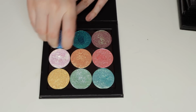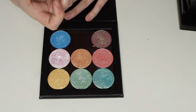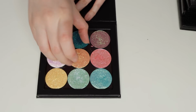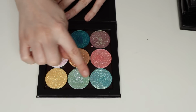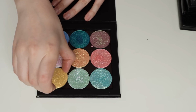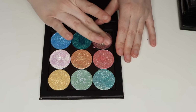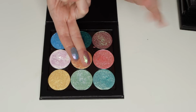So there's Glass Slipper, Party Monster, what's the third one? Mermaid Waters, and Electric Unicorn. And then I feel like the rest of these, yes, are from the Mermazing palette. So let me just swatch Glass Slipper and the Monster one. These are super sparkly. Party Monster is almost like a multichrome.